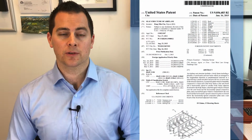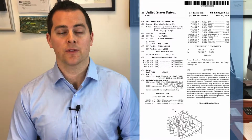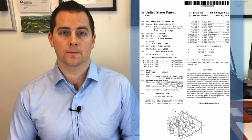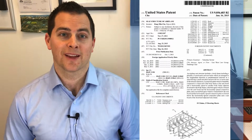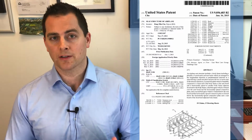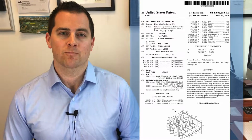So what I want you to do is take a look at this patent. This was put out by the country of Korea, and it was filed under an international application. It just got patented here in the U.S. and got rights in the U.S. and internationally as well. But the overall rights that it gives covers not just the U.S. but other countries. That's what the PCT, the Patent Cooperation Treaty, can do.